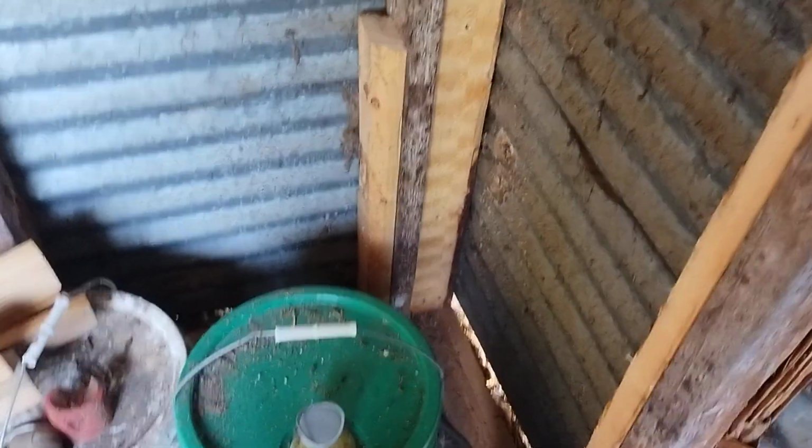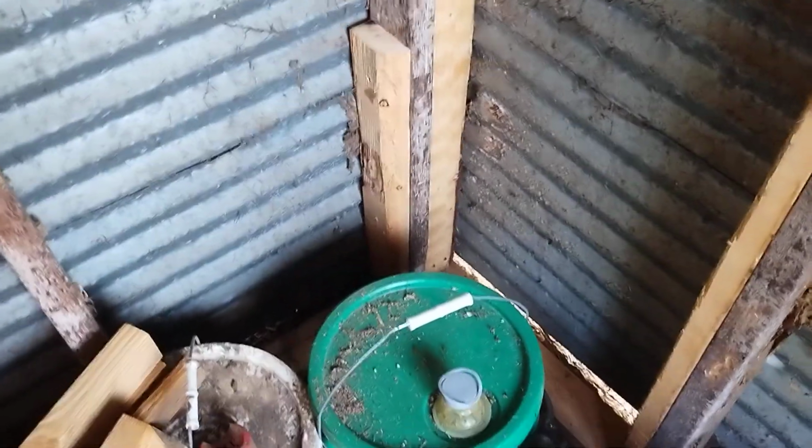As you can see here, during termites, there were carpenter ants all up in there, so just before screwing those two boards on, I put a bunch of stuff to stop those ants. I'm probably going to spray the whole thing when I'm done with it.